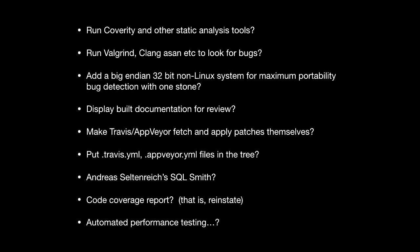Like QEMU or something. This is a constant problem for me because on Debian we support 32-bit big endian systems in general, and I have nowhere to test it. So I just get bug reports that it doesn't build, or the tests don't run, and I'm like, let me make something up and send it off.